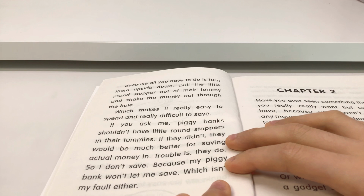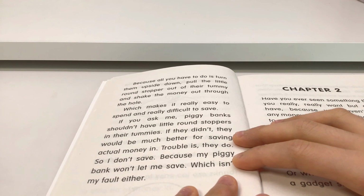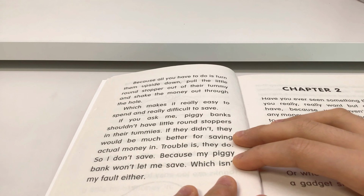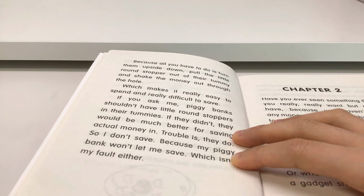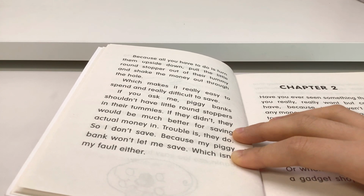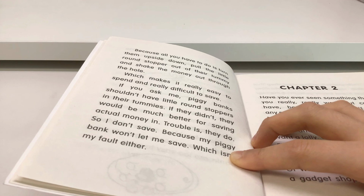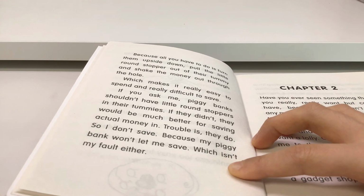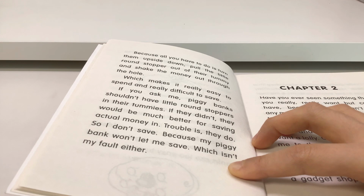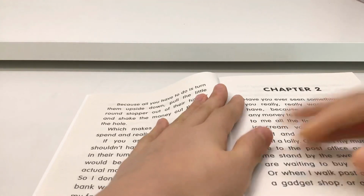Because all you have to do is turn them upside down, pull the little round stopper out of their tummy, and shake the money out through the hole, which makes it really easy to spend and really difficult to save. If you ask me, piggy banks shouldn't have little round stoppers in their tummies. If they didn't, they would be much better for saving actual money in. Trouble is, they do. So I don't save because my piggy bank won't let me save, which isn't my fault either.